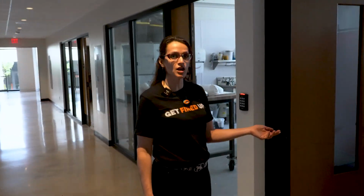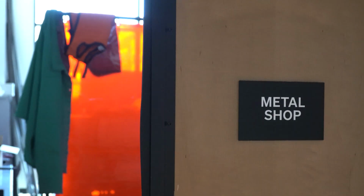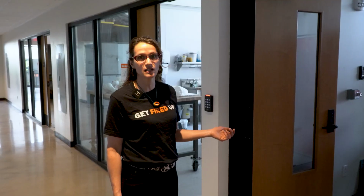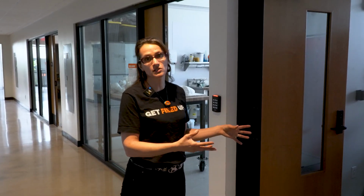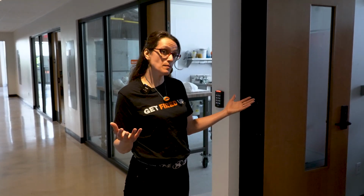We then have our metal shop, which is also kind of the same thing. Maybe you need to make a metal stand. We have that available to make metal stands and fabricate some metal. Again, maybe not something where you're teaching a metals class, but the staff here might need to build some equipment.